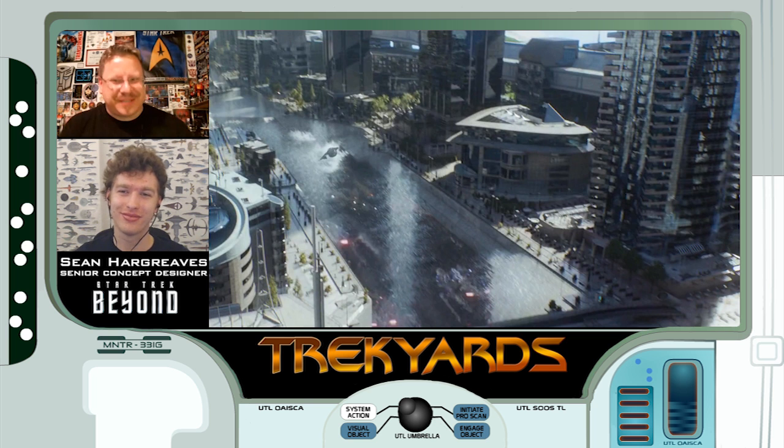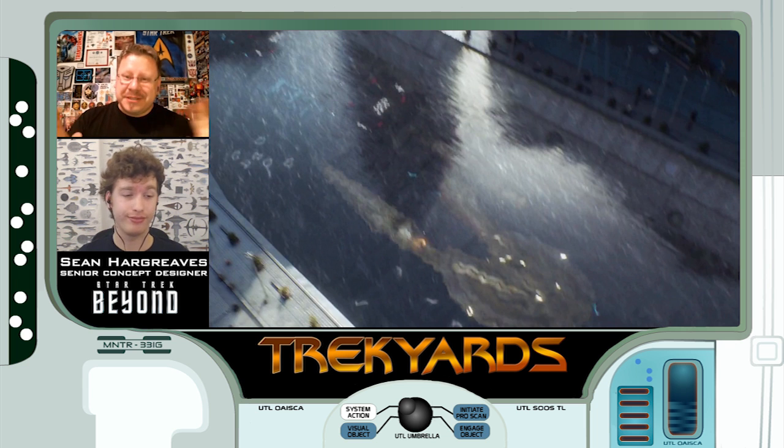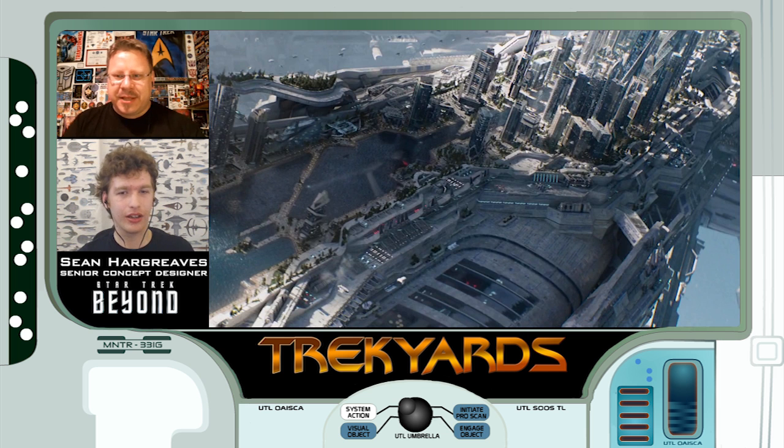One of the features of this design that really caught my eye and that I absolutely love is the rivers that have the transparent bottoms so that you can see the ships gliding by underneath. It's a fantastic idea, and personally I would kind of just sit there all day watching them sail past. But what inspired that idea, and was that a last minute thing or something that you kind of planned from the beginning?